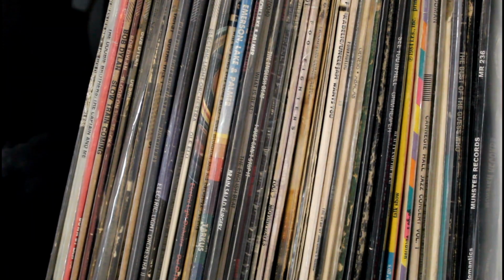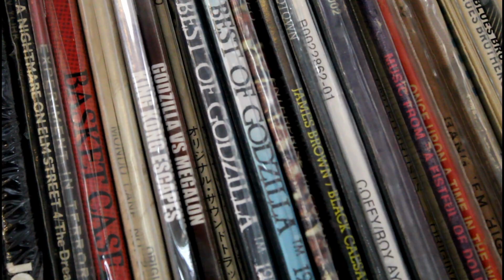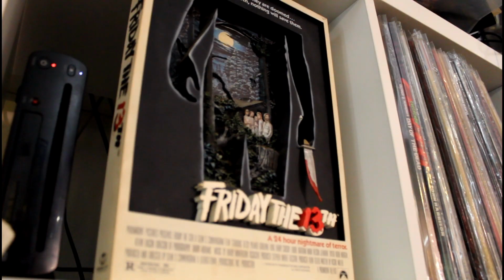Right now we've got around 700 to 800 records spread across multiple genres. At some point in the future I'll probably make a video that kind of goes through a lot of these records more, kind of showcases some stuff. As of right now, just kind of summarizing things, giving you an overview. Here's what I got.